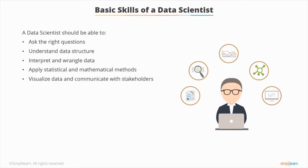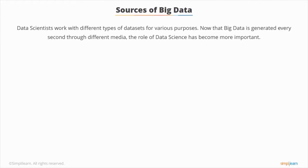To get these skills, they should follow a distinct roadmap. It's important they adopt the required tools and techniques like Python and its libraries. They should build projects using real-world datasets that include data.gov, NYC Open Data, Gapminder, and so on. They should also build data-driven applications for digital services and data products. Scientists work with different types of datasets for various purposes. Now that big data is generated every second through different media, the role of data science has become more important.